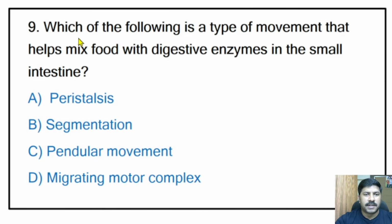Then ninth question, which of the following is a type of movement that helps mix food with digestive enzymes in the small intestine? Peristalsis, segmentation, pendular movement, migrating motor complex.